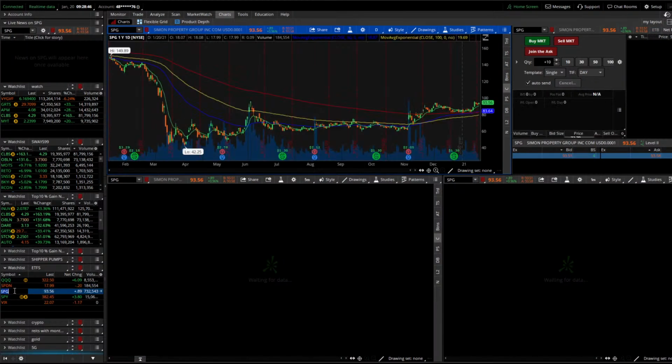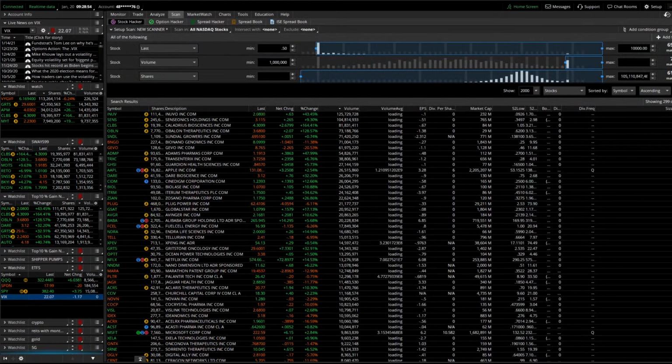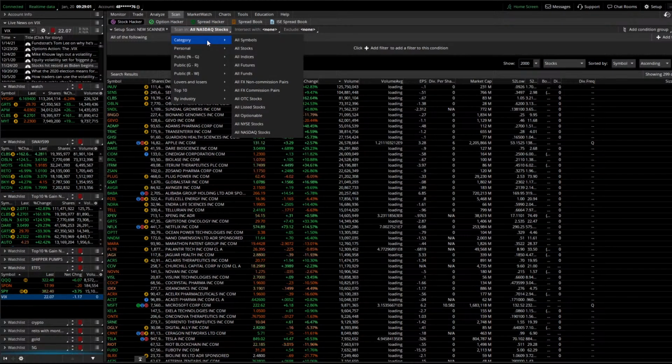I need Simon Properties on this ETF list. Alright, let's see if I can scan and find some of these ETFs, because I don't think the market can keep running like it is. I really think some type of pullback or crash has got to be coming.